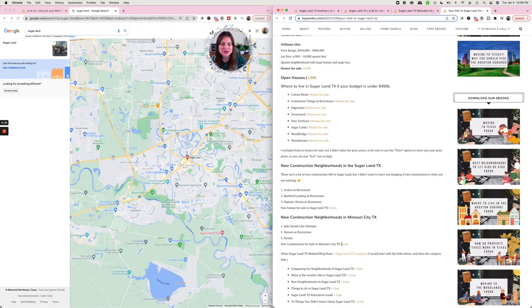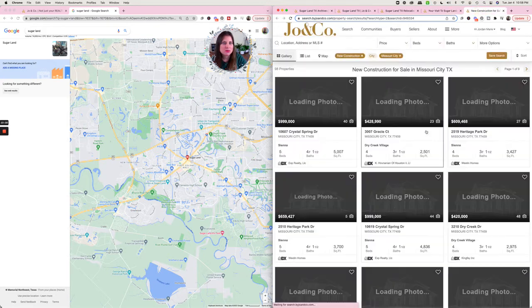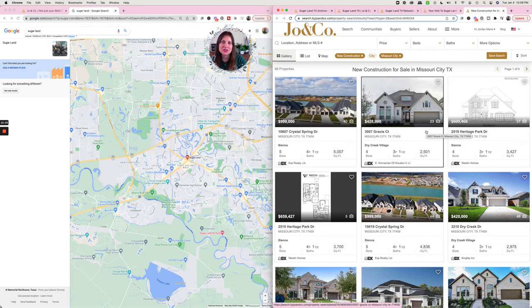Or Missouri City. Missouri City is really close to Sugarland, so you would have a similar commute. You have a ton of new construction options in Missouri City. You can click on that link, and then right here is the name of the neighborhood. So Sienna, Dry Creek Village.